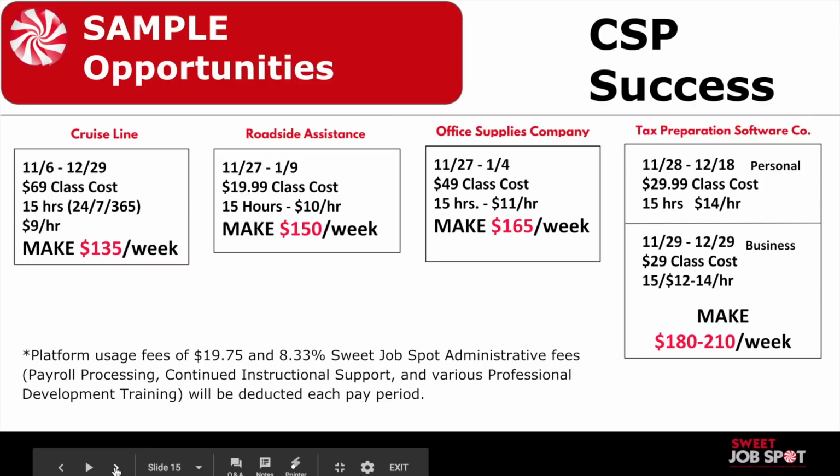Just to let you know, Sweet JobSpot does charge a platform usage fee. It is $19.75 per pay period, which is twice a month. And you only pay if you're working, so don't worry about paying for anything out of pocket on that. That'll all come out of your check.